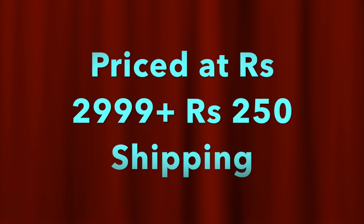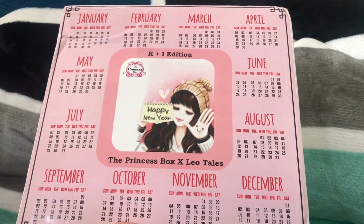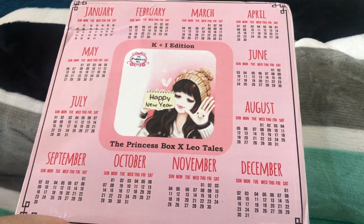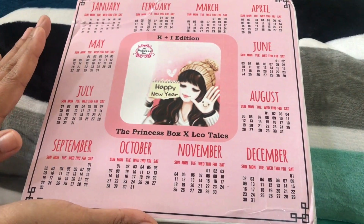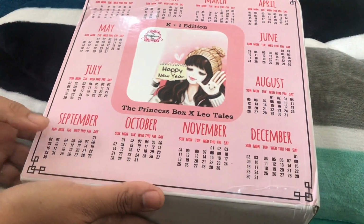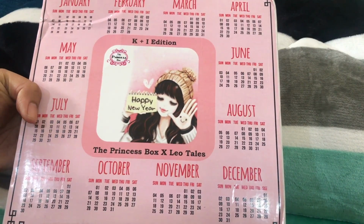The box came in beautifully gift wrapped. I have opened the gift wrapping and from inside this is the box that I have received. It has such a beautiful covering on it. It is a 2018 calendar with a cute picture here. So this is quite a nice box, quite a useful box too. So this time the box is quite exciting.